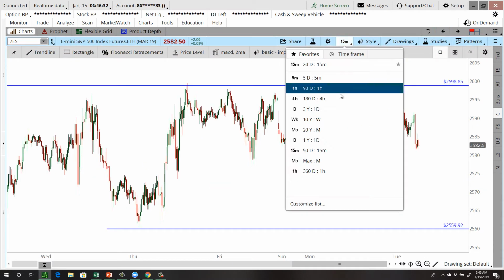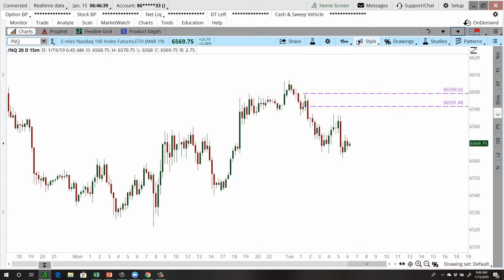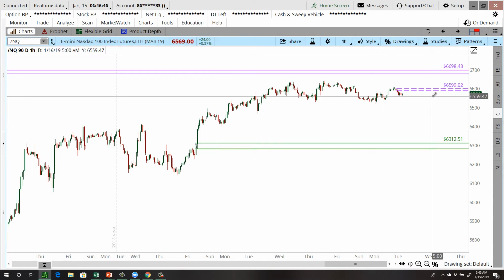But when I look at all of these markets, right, on whether it's a 1 hour or a 4 hour, there's no question that I am in a sideways price action, right? I'm in a sideways chopping market price action, which makes things a bit more difficult.